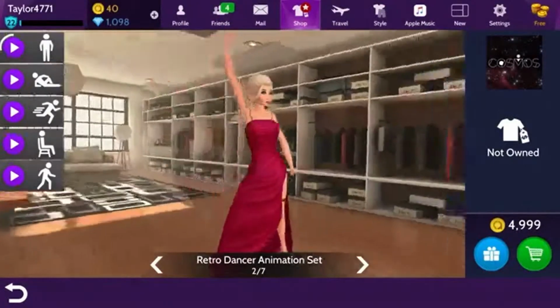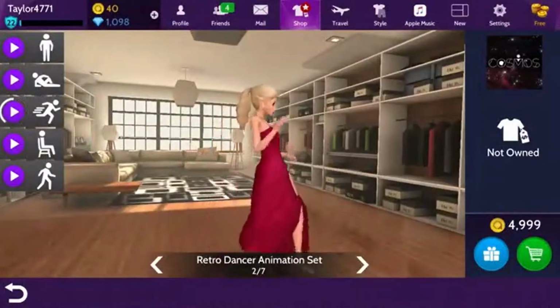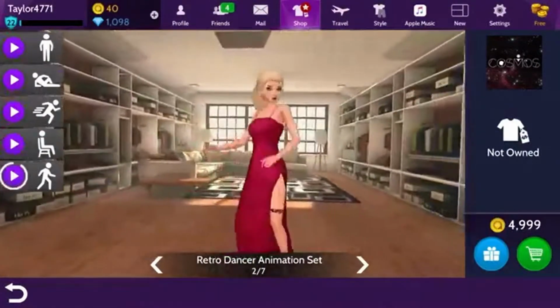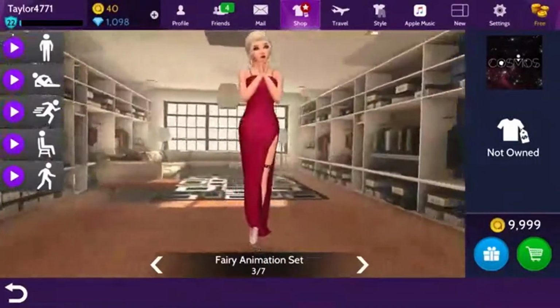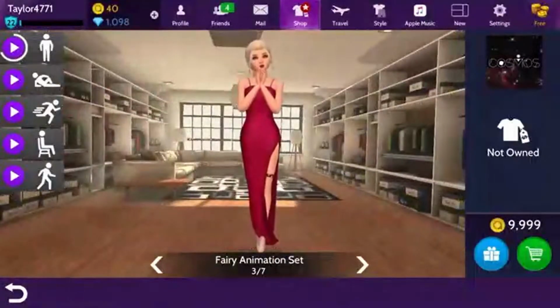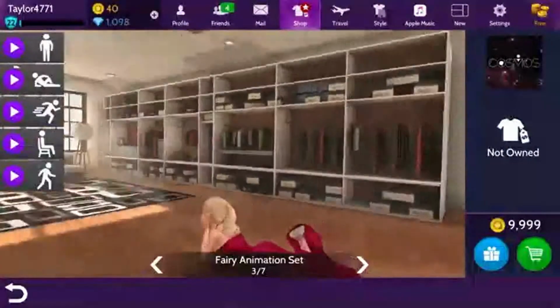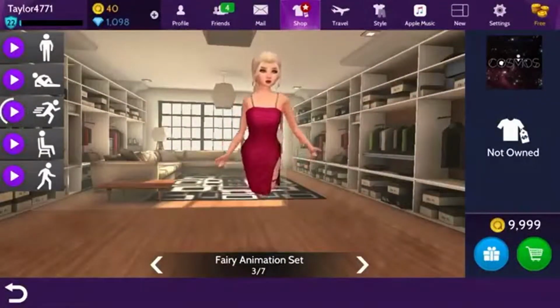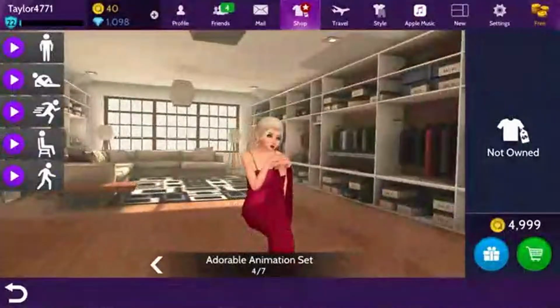The retro dancer, it's actually better than I would have thought. It doesn't quite glitch out until you get here with the sitting pose. The fairy animation set is quite good because there isn't a lot of leg movement. It's just flying, except really the lying down, but you don't always have to lie down when you're going in a social spot. You very rarely do. It's just a bit awkward for sitting.